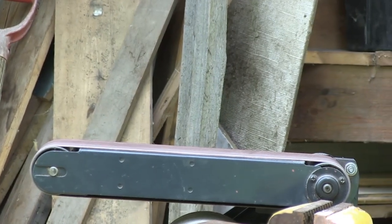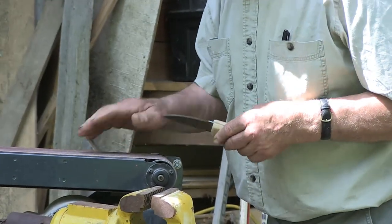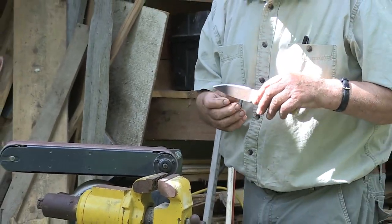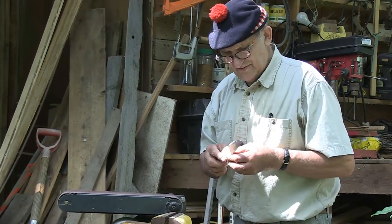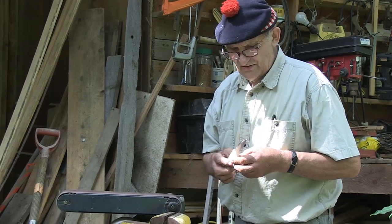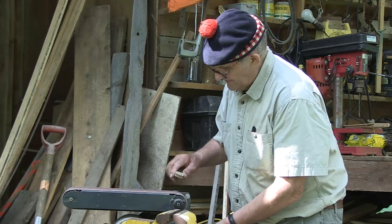You can attest to the steel. It takes a little bit of effort, especially this belt here. I could have changed it for a fresh one and done a faster job. I should have had the main grinding done. I still have a minute or so left here yet.